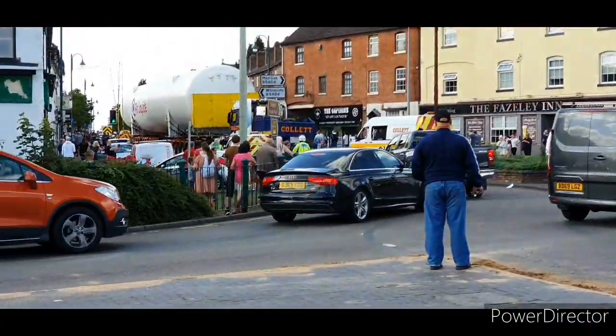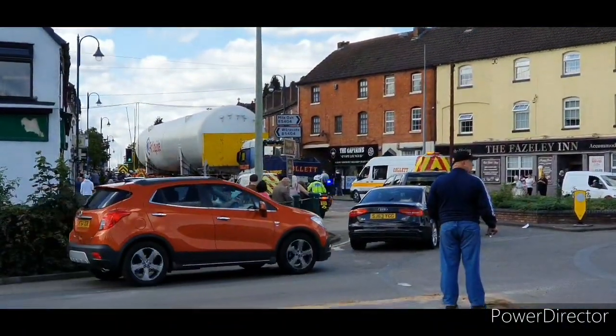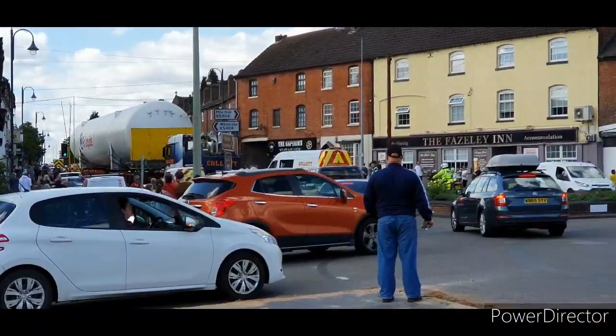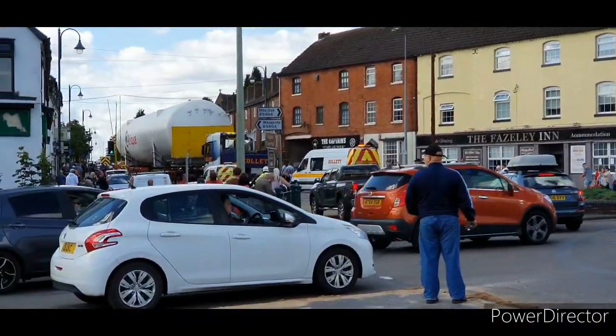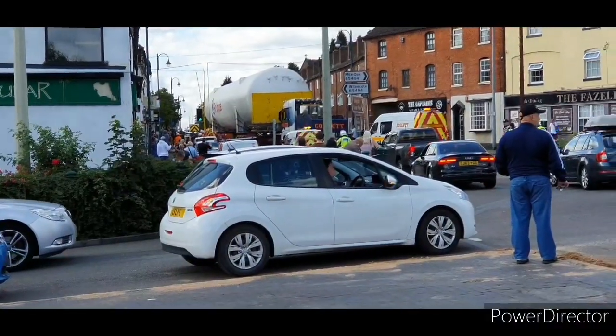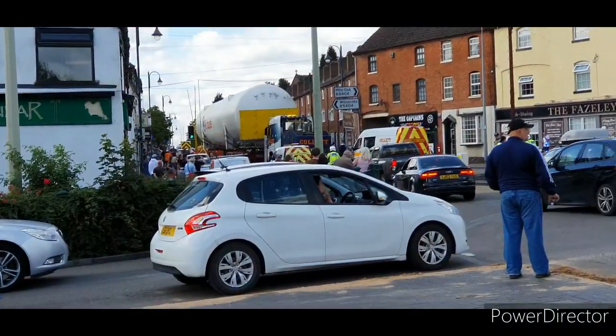It goes somewhere. He's trying to get down there, follow it down. I wouldn't recommend it, mate. There's a load of cars going down there. I would not recommend that. You're going to be there for a week. Look at them all. Unless you want to go to the shops. There's shops there, so you might want to go to the shop.